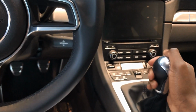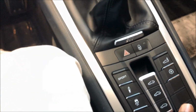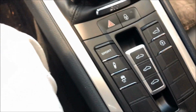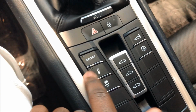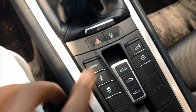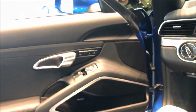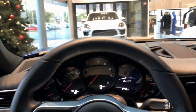That's a really cool grip. Your big screen in the center. Auto start stop and different buttons for moving the top or the center and the roof. You have your sport button, your suspension button, your traction control, and your spoiler up and down. So this is a really cool car. It has a lot of room. I'd probably be more into driving this one than the yellow that we were in earlier.